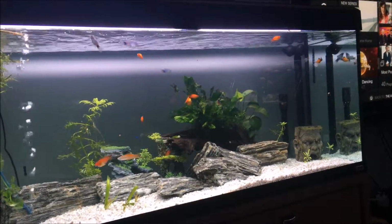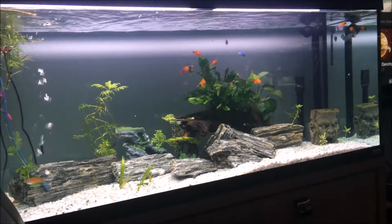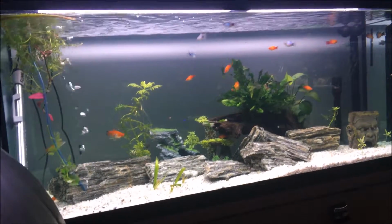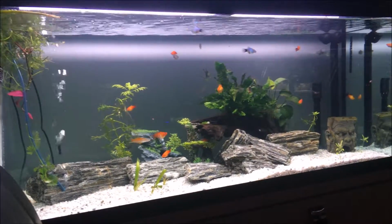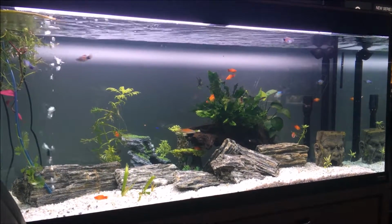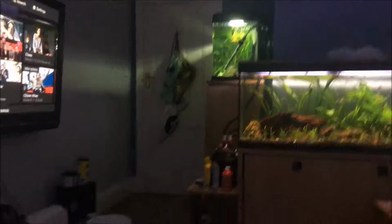I've changed the layout in the 3rd 55-gallon as well. I think it looks a little bit better like this. Also reduced the stock density by about 80%, 90%. Not a lot in here now. It was about 40 fish before. They've all had to be moved into the 30-gallon. So the 30-gallon is heavily overstocked at the minute.